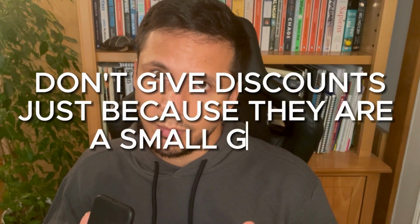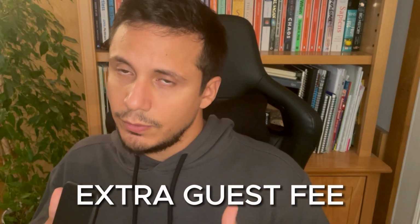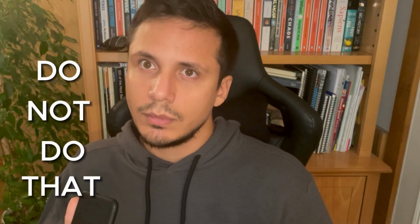Number 3. Don't give discounts to a reduced number of people. What do I mean by that? Airbnb has the option for you to set a price for different numbers of guests booking your property. If it's only 1 guest, then it will be a price. If it's 2 guests, then it will be a price. Basically, there's the option of including additional expense for additional guests. Do not do that. Just put the same price for everyone.